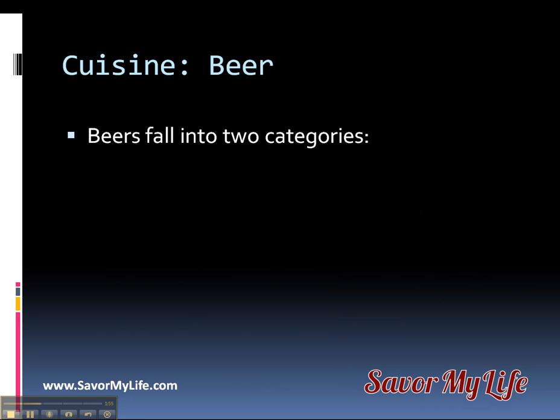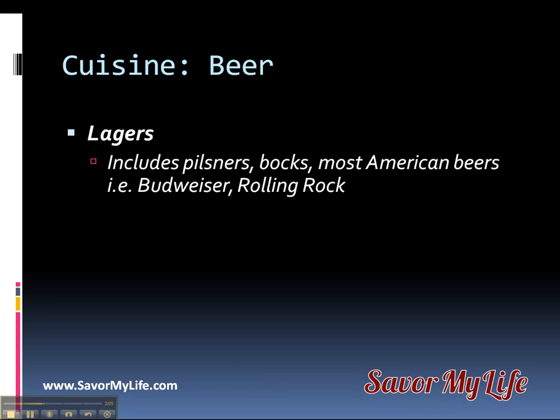So beers tend to fall into 2 categories. Number 1 is ales, and number 2 is lagers. Let's focus on lagers first. A lager includes pilsners and bocks and most American beers, everything like Budweiser and Rolling Rock. It's the most popular, widely produced one, or at least the most widely produced one in the States.